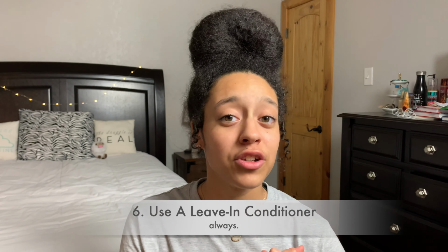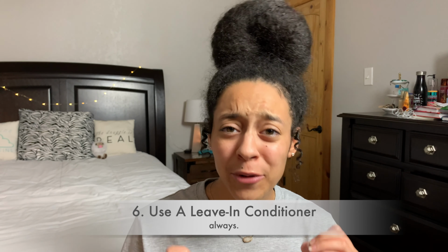Ta-da. Number 6, you're going to use a leave-in conditioner when you go to style your hair. Never again will you wash your hair and let it dry with no product in it. You will never do this again, ever. You have to moisturize curly hair. Conditioner is your best friend, your BFF. If you have curly hair, you must use it, and you must use it often, and you must use it consistently. Keeping your hair moisturized is a very important key, if not the most important, to healthy curly hair.